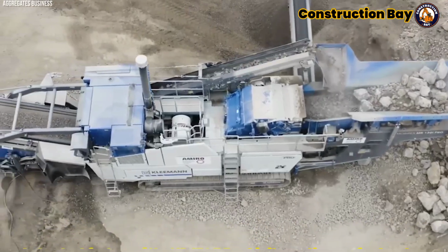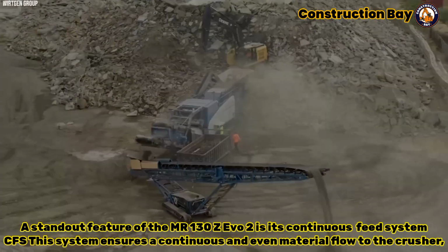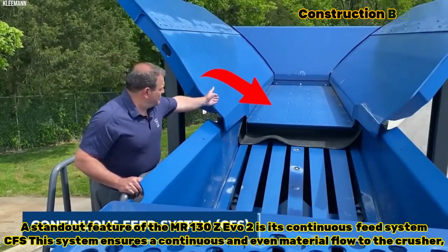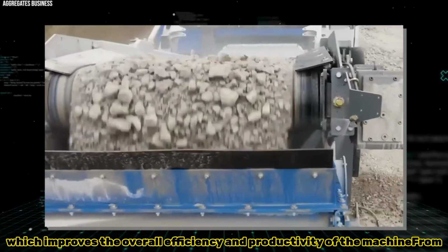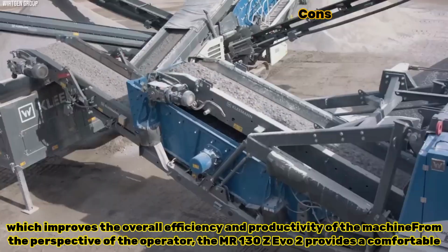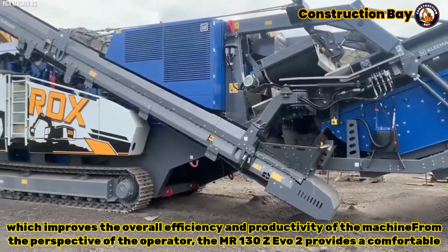and capacity. A standout feature of the MR 130Z EVO 2 is its continuous feed system, CFS. This system ensures a continuous and even material flow to the crusher, which improves the overall efficiency and productivity of the machine.